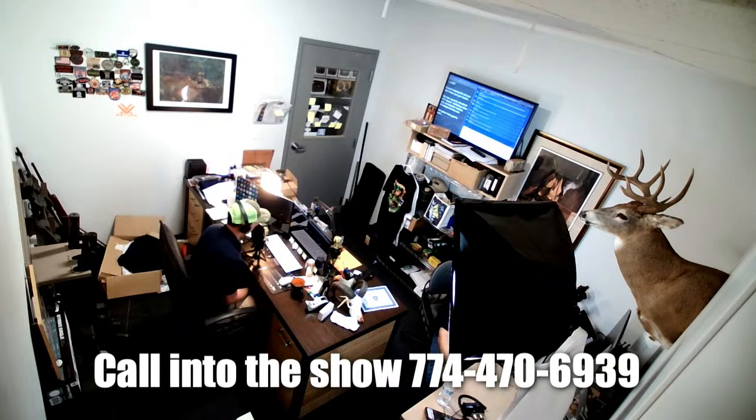So it's a pretty cool gun. You might have to come down and check it out. Get another look at it. Just hold it, play with it, and it'll rent space in your head and you'll take it home.